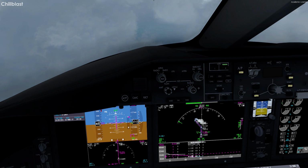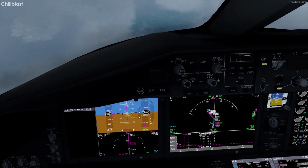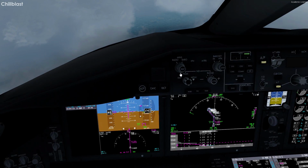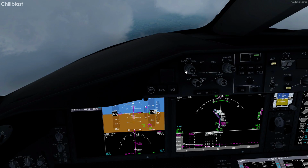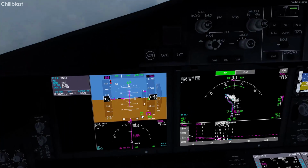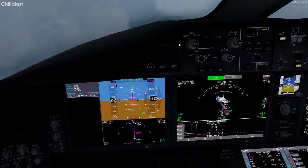Minimums is roughly around 200. It is 279 in the Barrow. I have to get reset, don't I? So that will end up to like 280, because that's the radio. Because we set 280 because it goes in increments of 10, so we can't actually set 279.